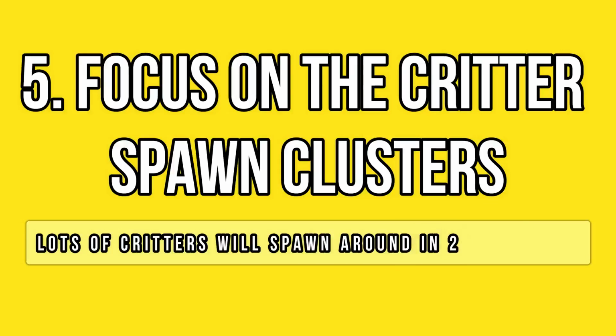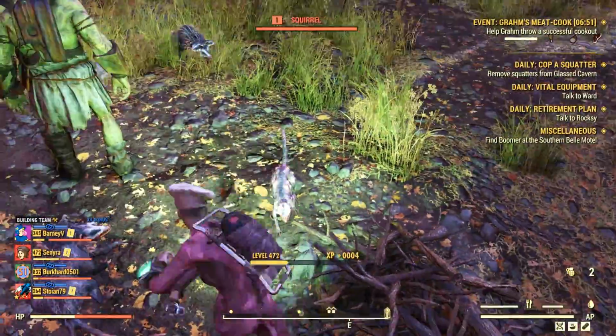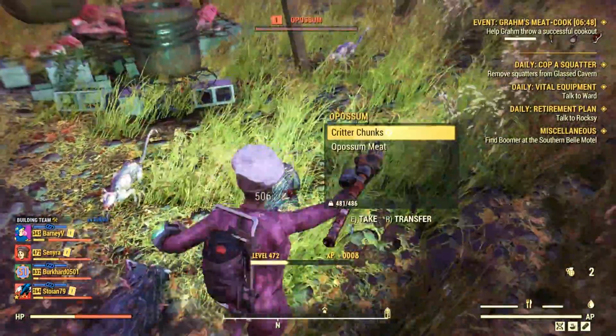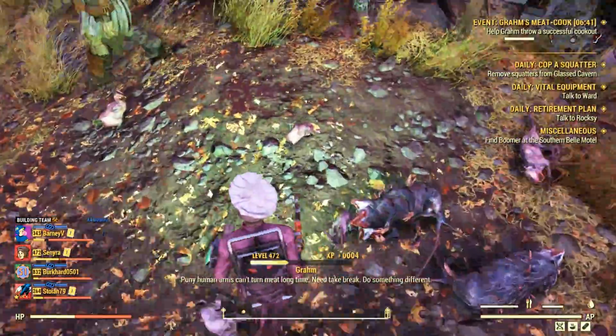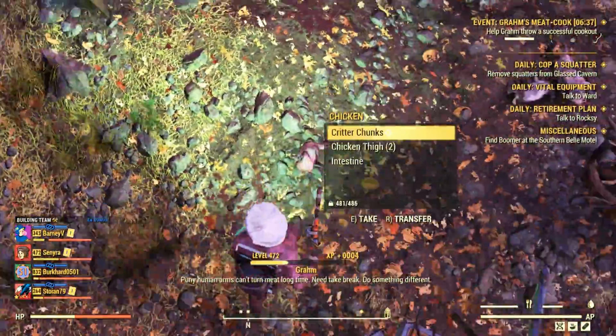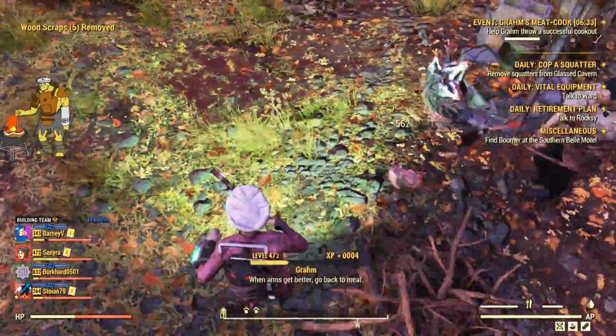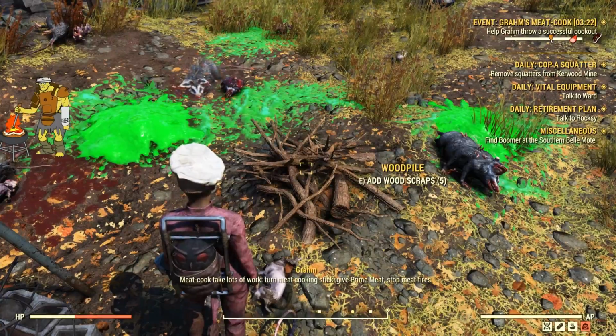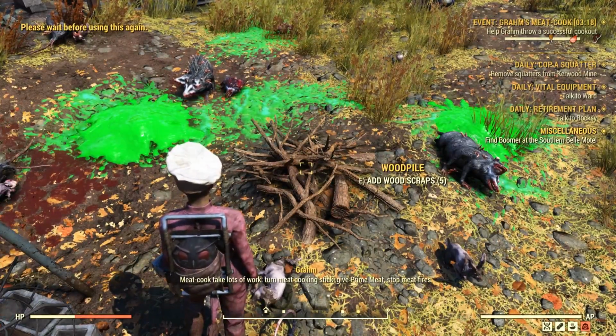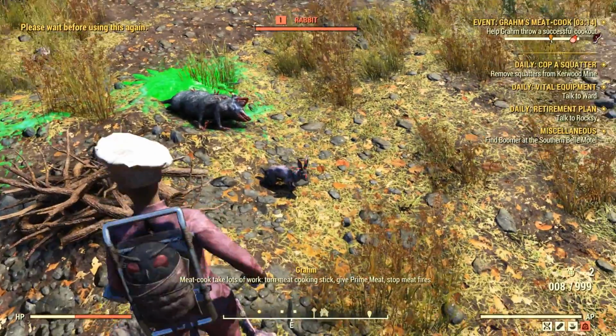The best way to fill up the progression bar is to deliver critter chunks. Last year, critters would spawn all sparsed around the event area. Now they are mostly spawning in two huge clusters. The first one is right in the center area, in the middle of the shacks and the grills. Dozens of them spawn per event, so all you have to do is kill and harvest their meat, really.